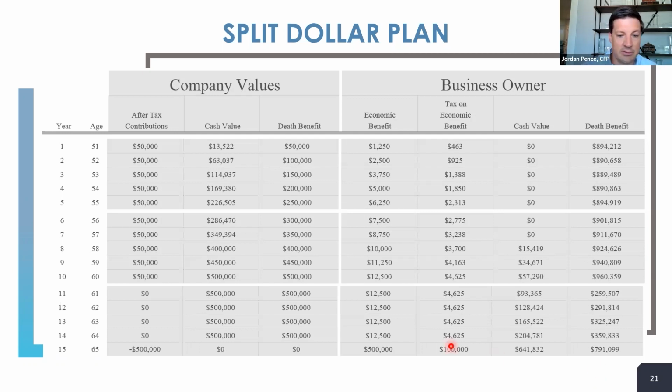So in effect, what I'm doing is sending $500,000 from the policy back to the corporation. So now the corporation has 500,000 of cash. The corporation is then writing a dividend check to me, and I'm paying the tax. So the dividend check would be 500,000. I pay the tax of 100,000 or 20%. And then I put the remaining 400,000 back into the policy.